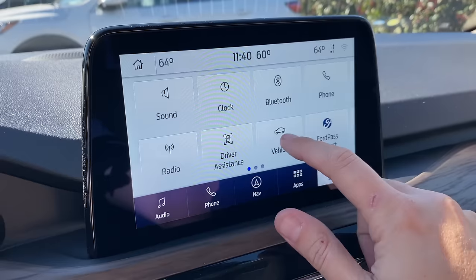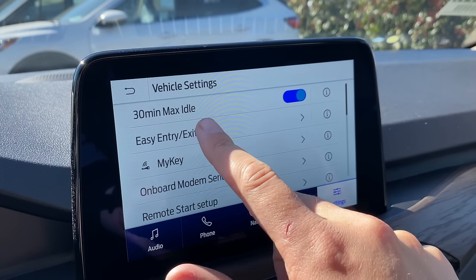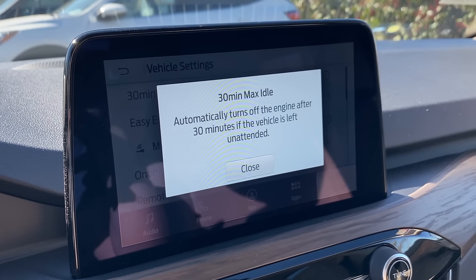And next up, here's another interesting item in the infotainment system. Go into settings and you can configure something called 30-minute max idle. If you turn this on, the car will automatically shut off after it's been idling for 30 minutes. I guess Ford has this in there for all the drivers who accidentally leave their car running for more than 30 minutes and they're like, boy, I really wish I had turned it off. Well, now the car will do that for you.